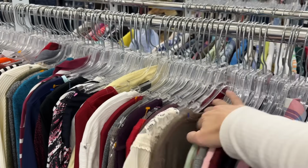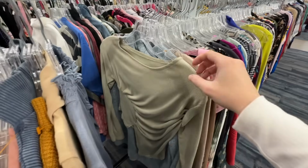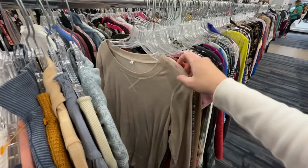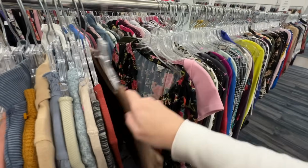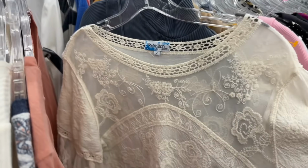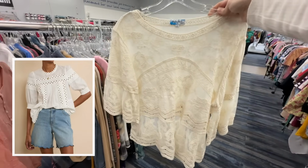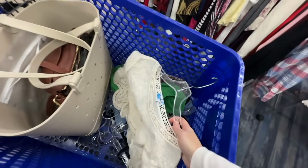This section is quite full, probably because this isn't exactly what people are looking for right now, but I'm just curious to know if I can find any good layering pieces to go with some of the tank tops I've already gotten, or to go with some pieces I already have at home. Okay, I do actually really love the detail of this shirt. I wonder if I would like it on. I might or I might not, but I'll add it to the cart just in case.